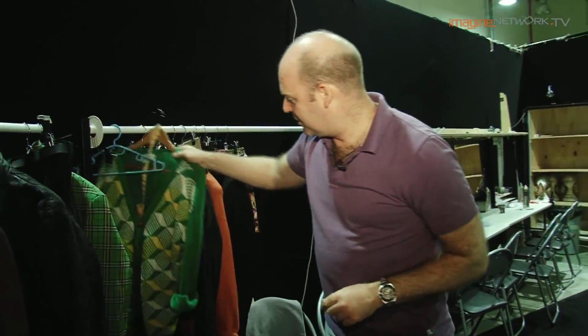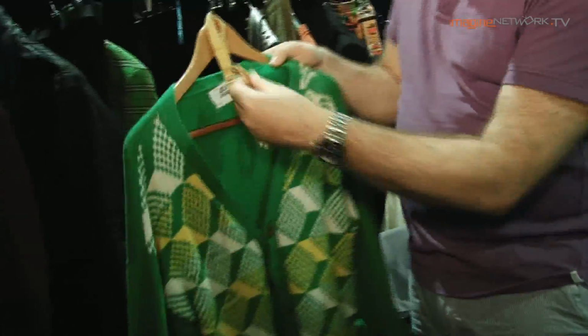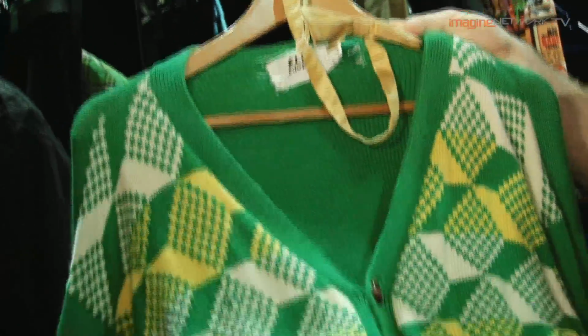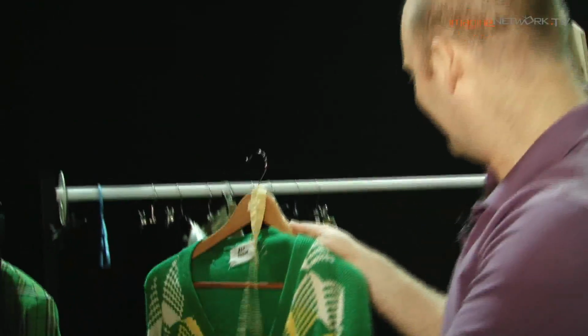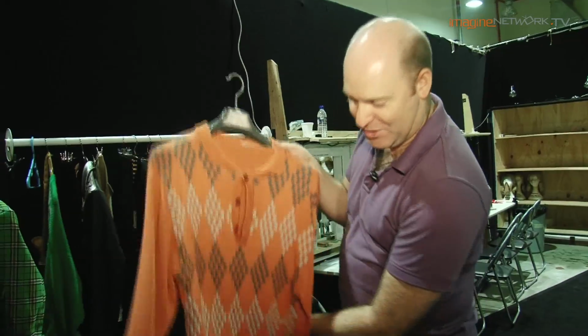This is a good little cardigan. This is for Eugene. Eugene's the school geek. So there's his little dicky bow, and he's got no dress sense whatsoever, so he'd probably wear this cardigan with awful red socks. Nothing matches with Eugene. So that's Eugene's. Another one of Eugene's jumpers.